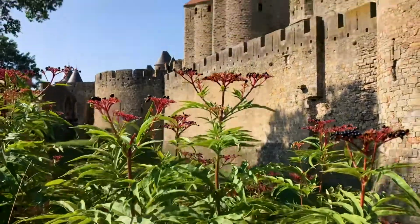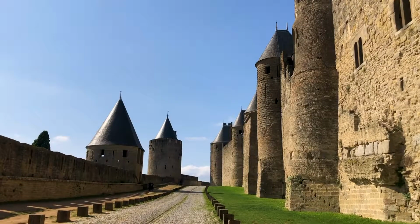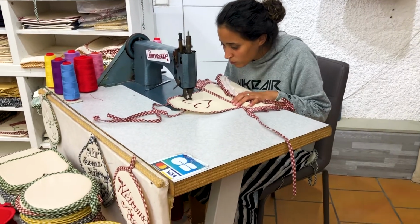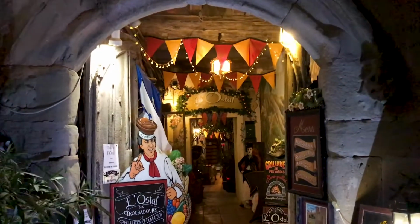Across the moat and inside the fortress walls, we would be learning about the medieval time period in a new and exciting way as we traverse the chambers and ramparts of this unforgettable place. There would also be some shopping amidst the stalls of artisan wares and braving entry into an unusual little hole in the wall. Welcome to Carcassonne.